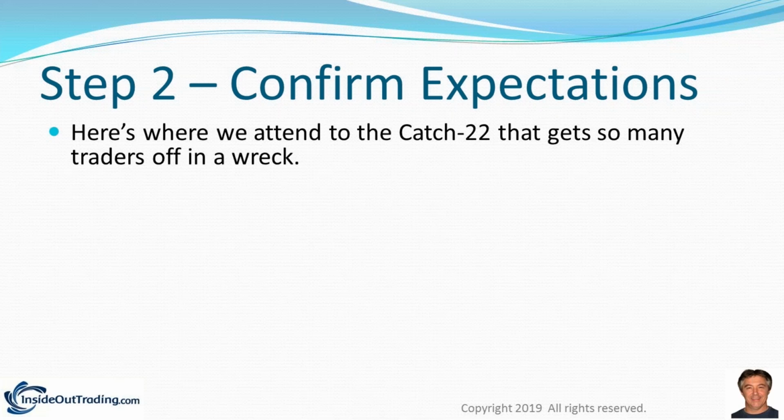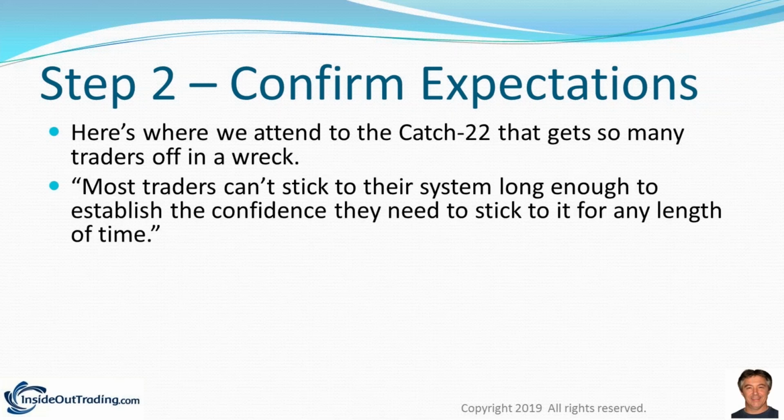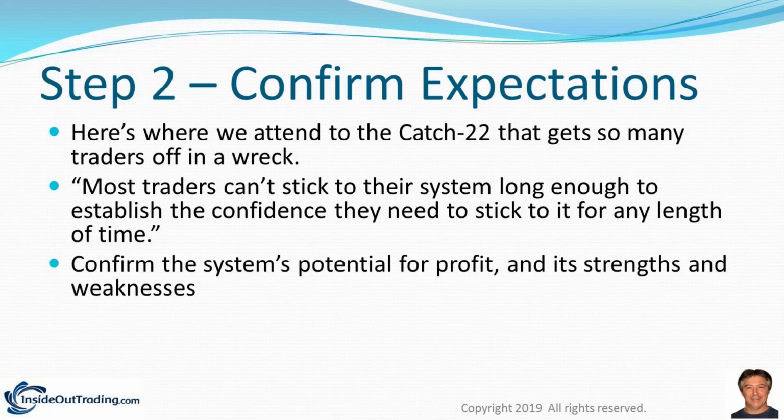I mean, most traders can't stick to their system long enough to establish the confidence they need to stick to it for any length of time. They just can't go long enough to get that good, solid confidence they need. So when we test that and we prove it out properly, it confirms the system's potential for profit. And we also determine the strengths and weaknesses so that you have good, clear knowledge of what your system can and can't do. This is really critical.